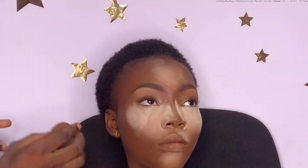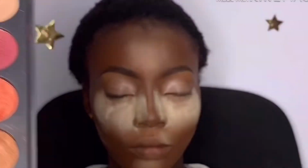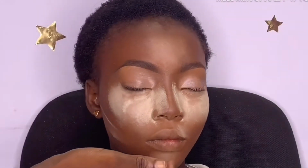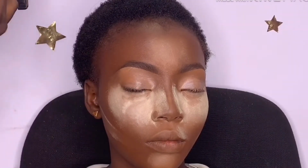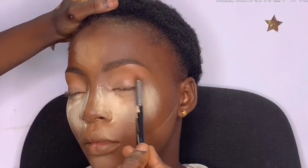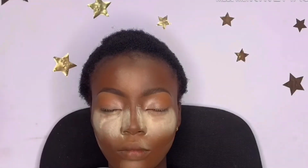So I'm going in with my Sacha Buttercup setting powder to bake highlighted areas. So now I'm going in with my Funky eyeshadow palette, and I'm picking that shade that I showed you guys, and I'm just going to use this as my transition color. I'm going to apply it in my crease and slightly above my crease, just to warm up the eyes. I already used a primer, but I didn't put a lot. I just used a little bit.